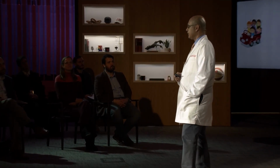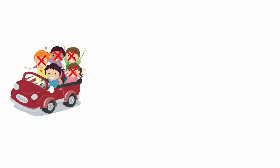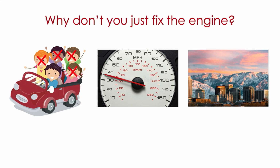From now on, only one person in the car. You can't have any passengers. It's going to stress the car out too much. From now on, you can't take it above 30 because it's going to stress the car too much. And from now on, no going uphill or into the mountains because it's going to stress the car too much. So I think in this circumstance, any of us would ask, well, why can't you just fix the engine?